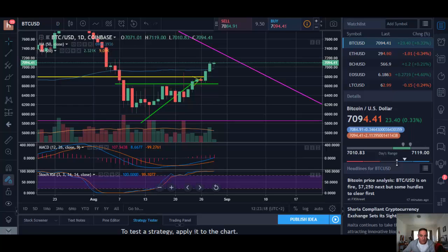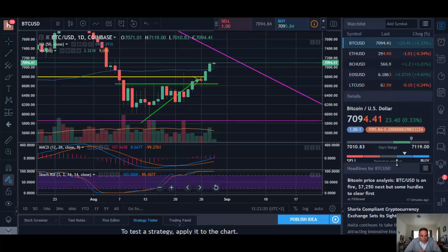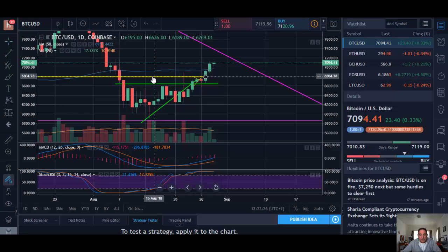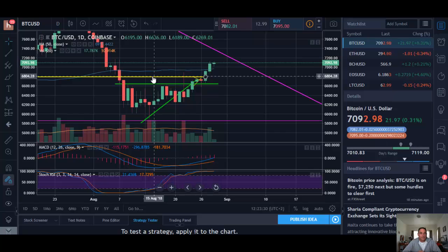It's looking good. Now you'll see the yellow line sitting right here. I drew this yellow line as a resistance level at about $6,800, and I said if we cross there, things would definitely be looking good. We've crossed that line very nicely, and we have moved up nicely. We've moved above the 50-day average on the 1 day chart anyway.